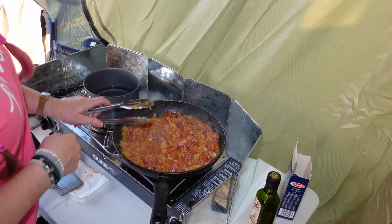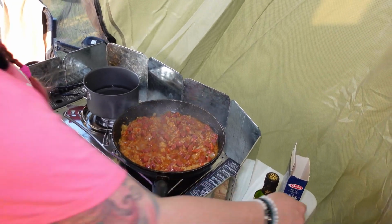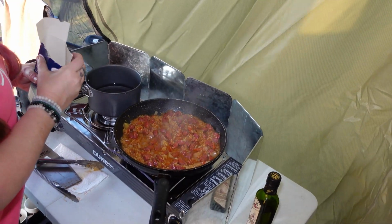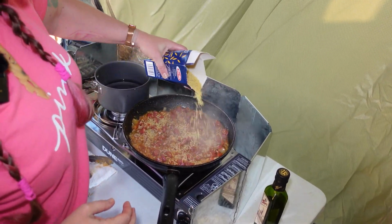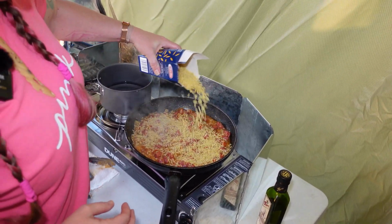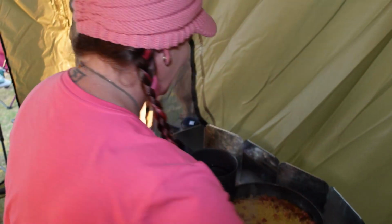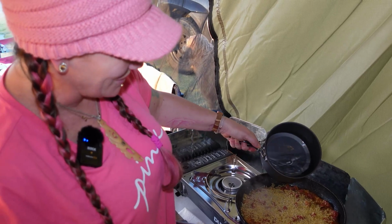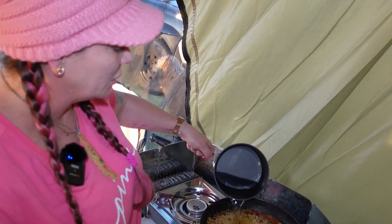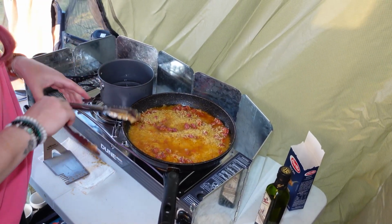I'm actually going to add a little bit more risotto and a little bit more water because we do have someone else here to beef it up for dinner with us, and I just want to make sure that everyone gets a good serving. So again, that may impact the final look of the meal, but it's still going to taste amazing. It's all good. Come in.